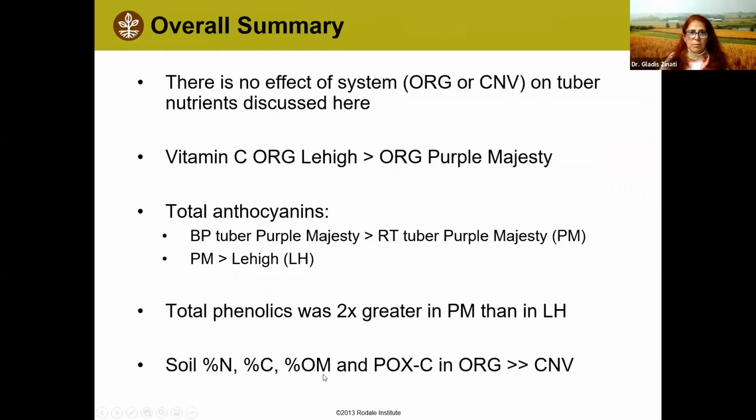So the overall summary for the presentation here, let's wrap it up and show you what we got. In fact, we didn't see any effect of system, either organic or conventional, on the tuber nutrients that we discussed today. In fact, because it is early to decide. The experiments we have are less than 4 years old. And what is really important is that whenever we conduct these experiments on the vegetable systems trial, we are going to do it every year.